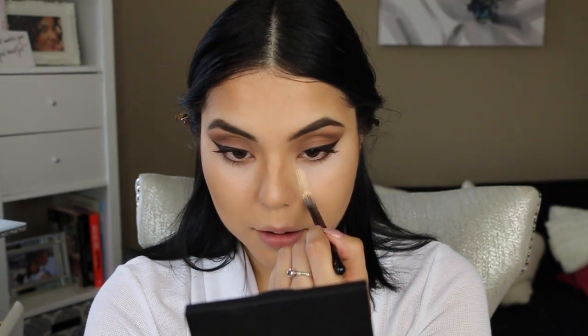I'm going to go back in with my MAC blending brush, and I'm going to use it on this highlighting shade here from the contour kit. I'm going to take some onto my brush, and then I'm going to apply it in kind of a V shape underneath my eye.